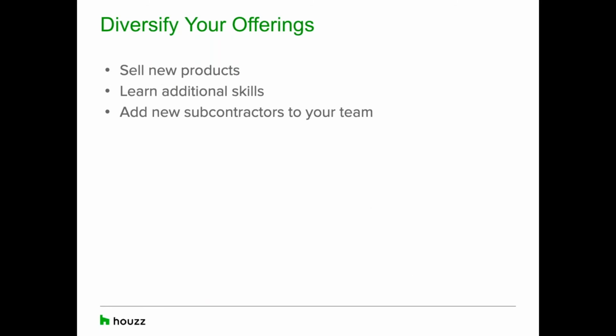So another option is to diversify your offerings. If you offer more services or products, you can satisfy more client needs and have more work in the pipeline. To increase your offerings, you could learn a new skill, add a new subcontractor who can do something your company doesn't already offer, or sell new products. You can write out all of your offerings on your website and Houzz profiles so clients know you're capable and will reach out to you.